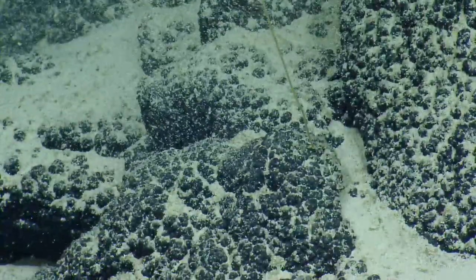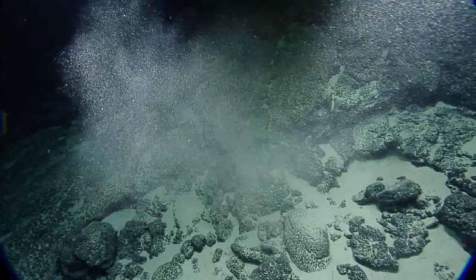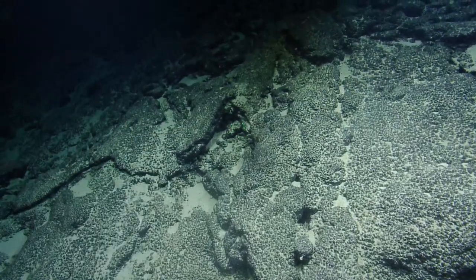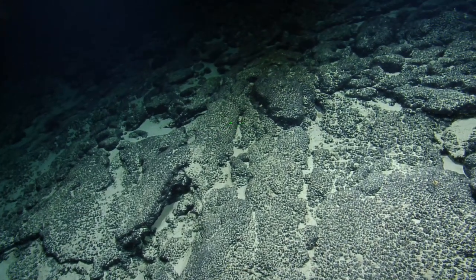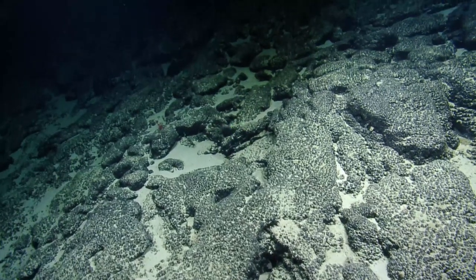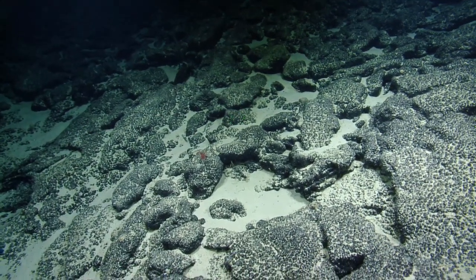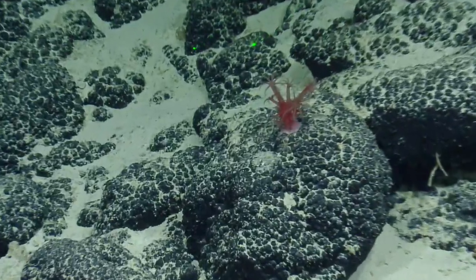Stichopathes. Shrimp. Shrimp is just along for the ride. Yeah. Lots of very wispy stichopathes whips. I think we probably passed dozens that we haven't even seen. Oh, absolutely. Oh, that looks like Anthomastus. Very red.